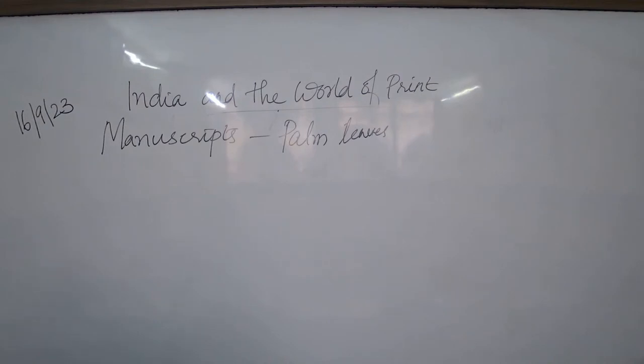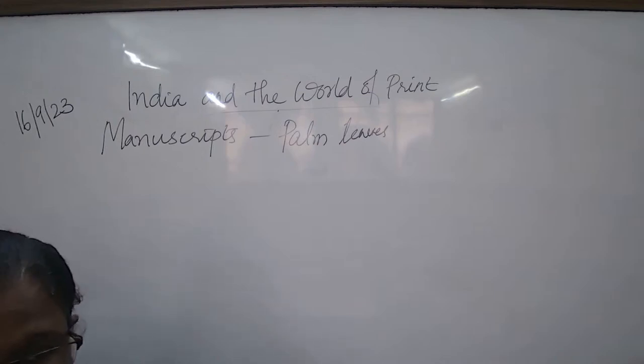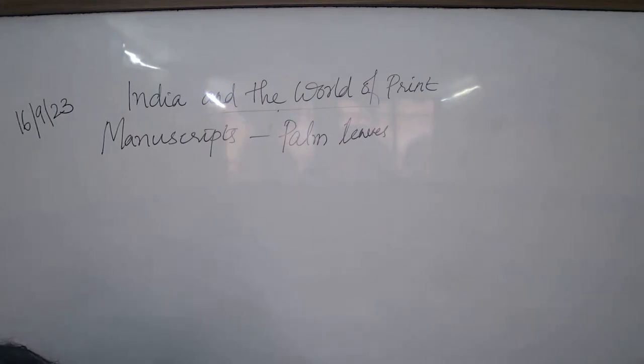From 1780, James Augustus Hickey began to edit the Bengal Gazette, a weekly magazine that described itself as a commercial paper open to all but influenced by none. So this is important. Who published that Bengal Gazette? He was an Englishman. But later on, another Bengal Gazette was published by an Indian. That is Gangadhar Bhattacharya.